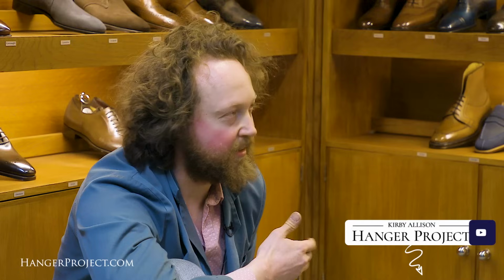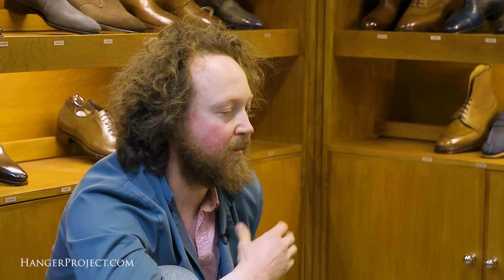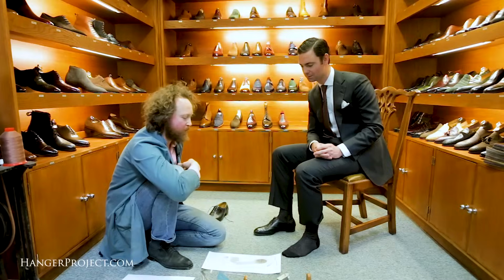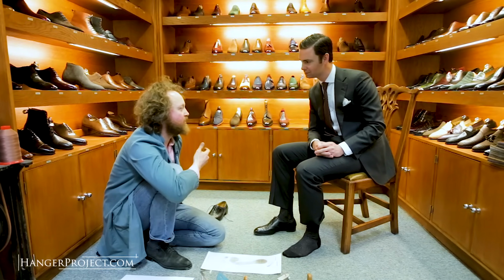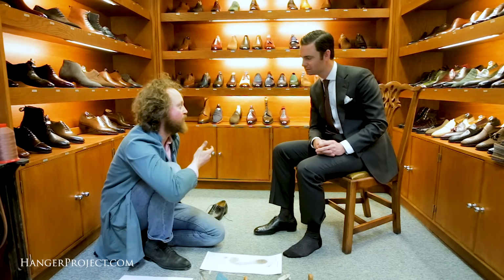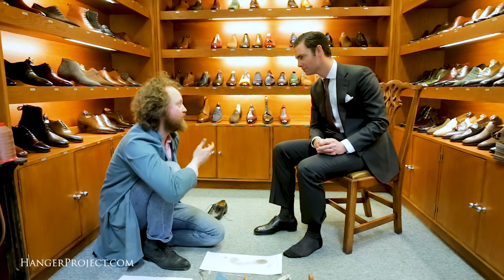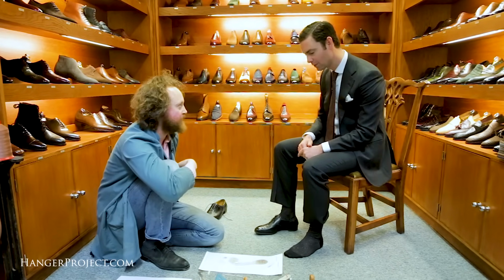So by having a fitting or two, it allows us to have something physical there to discuss, that we're looking at the same object and we can critique it and improve it together. Whilst when it's just an idea on a piece of paper, it's harder for us, especially for a customer who may not know shoe terminology and has different reference points than I might have. So it just helps us to talk the same language.